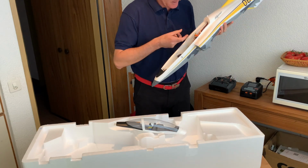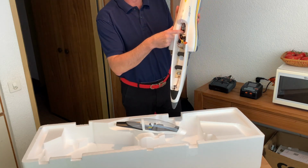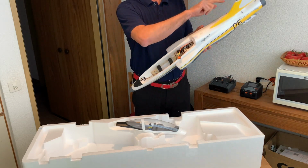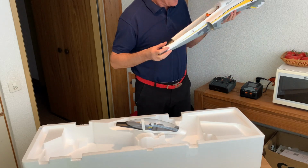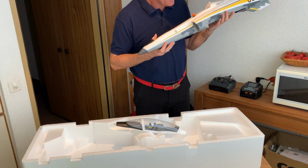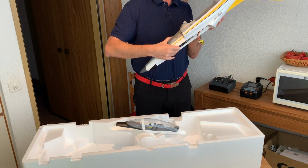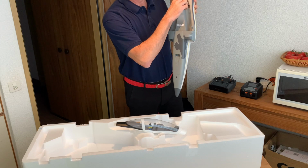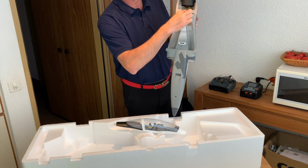Very nice. Here we have the receiver. This is the servo for the elevator. For the rudder, we saw the servo is in the vertical stab. Here comes the battery. Somewhere there must be the ESC. Yes, I think it's here, it's hidden. We don't have access. Yes, we can see it. The ESC, electronic speed controller. It is here, we can see it a little bit.